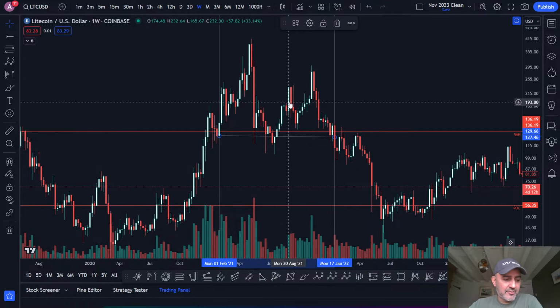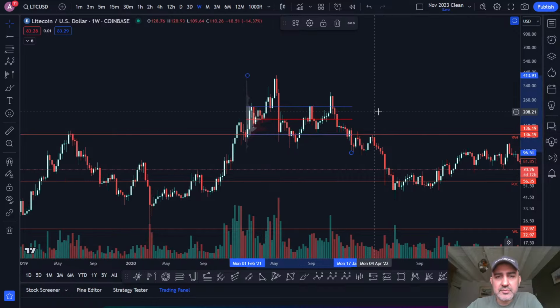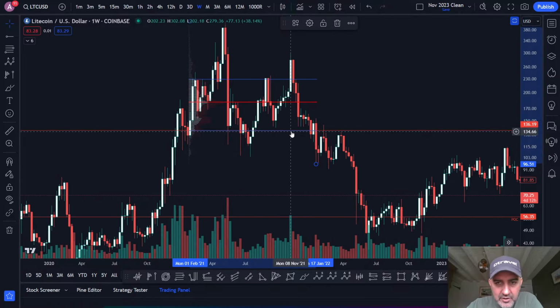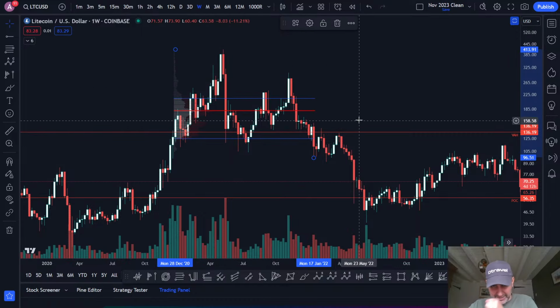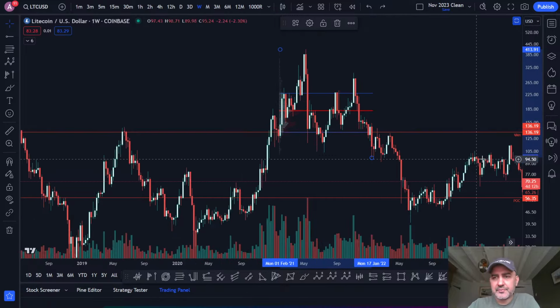Let's see. Play around with it. Why is it taking a long time to draw? So the value area low lines up perfectly with the value area high of the overall range. Let me just try it with a bit more data and see if that's any different. So actually, I prefer the first one just because the levels line up.